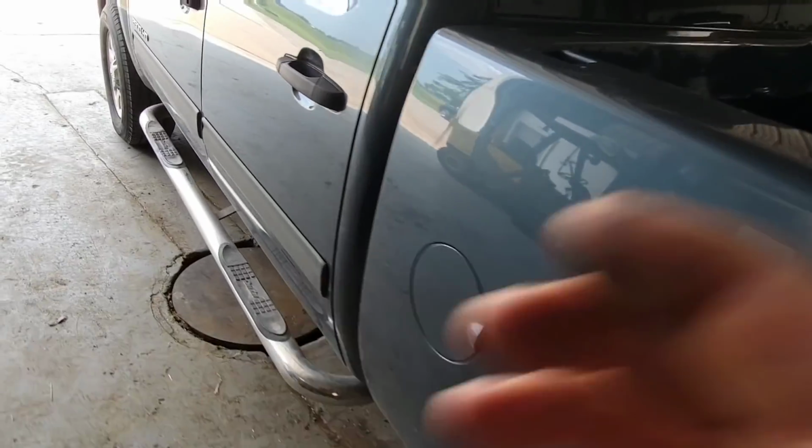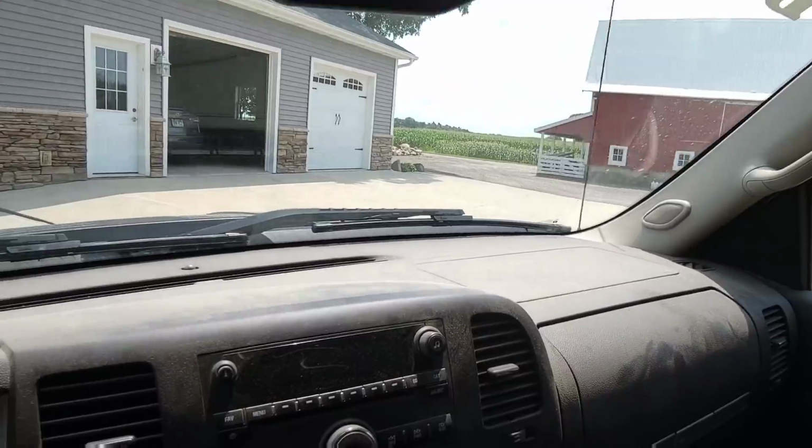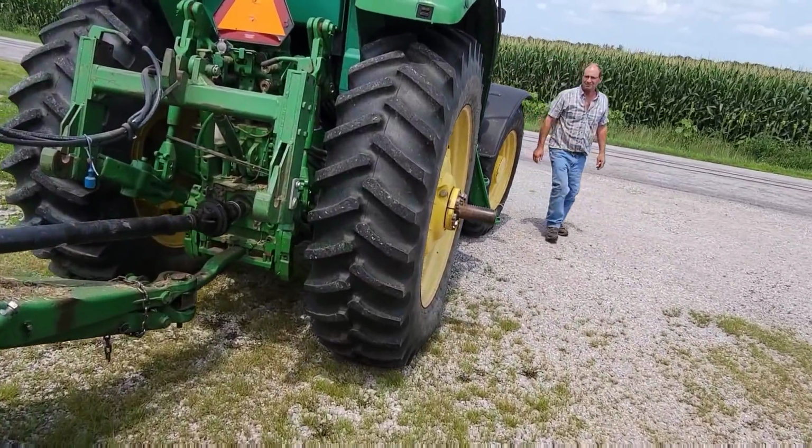All right, we got a jack. Should be enough blocking. I grabbed a whole bunch of sockets, hammer, wrenches, impact. I don't know. This one's far enough. I don't want to have to come back for more stuff. Well, let's see what we're dealing with. This one here, it looks like.